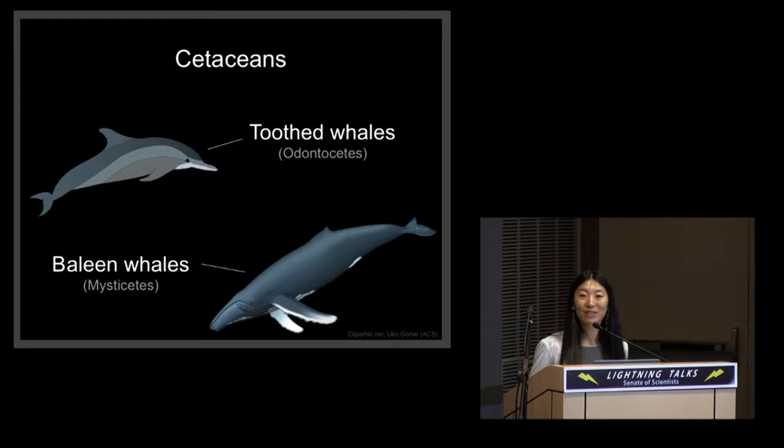There are two suborders of cetaceans, toothed whales and baleen whales. Toothed whales include dolphins and porpoises, and baleen whales don't have teeth and include this humpback whale here, as well as the blue whale, which is the largest animal on Earth, fin whale, minke whale, right whale, and so on.